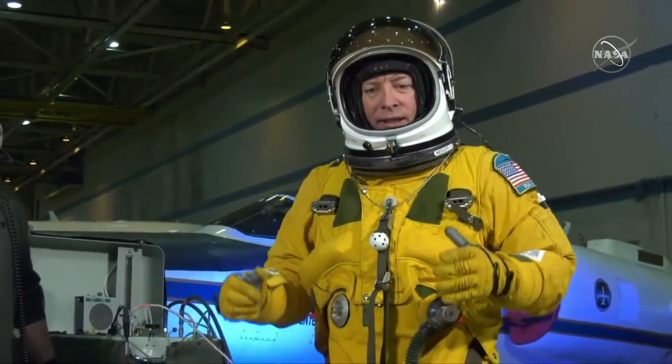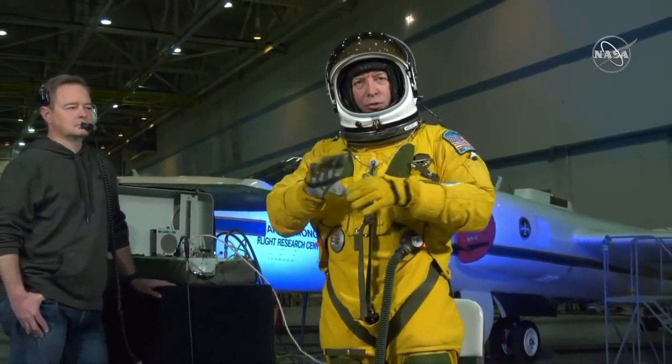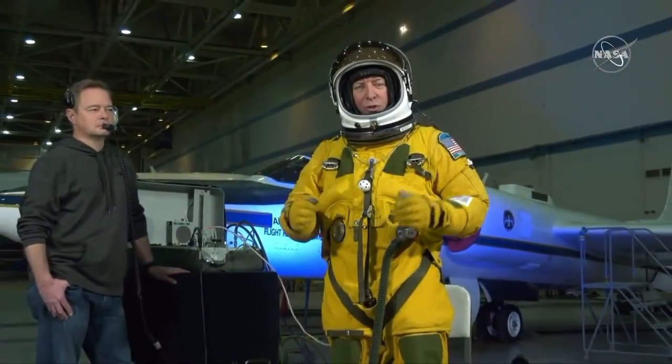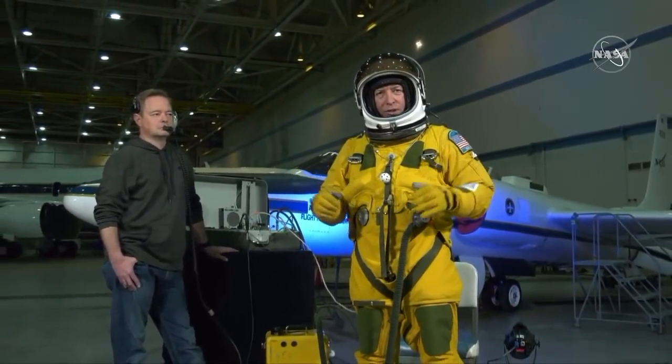A few of the things about the spacesuit itself that I'm wearing right now, I'm dressed as if I'm ready to climb right into the aircraft. As we start to suit up into this, the first thing that the pilot will notice typically is that they take all your senses away. So you lose the sense of feel. Can't really feel anything with the big gloves on here.